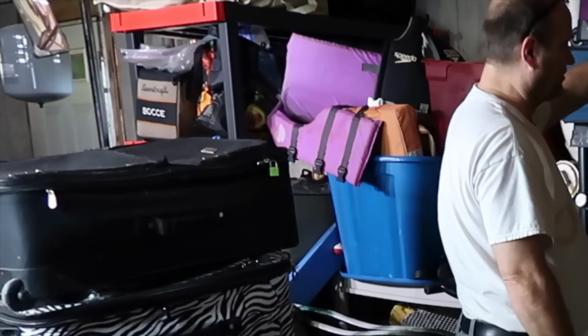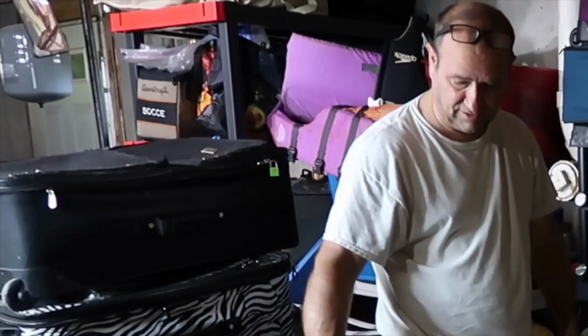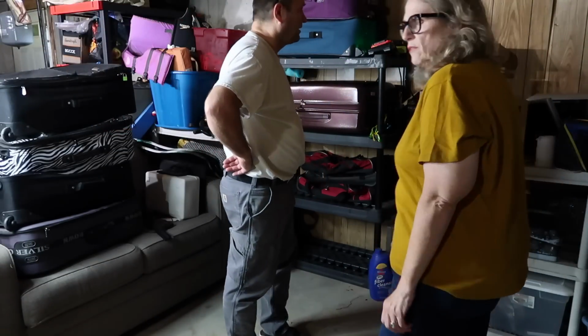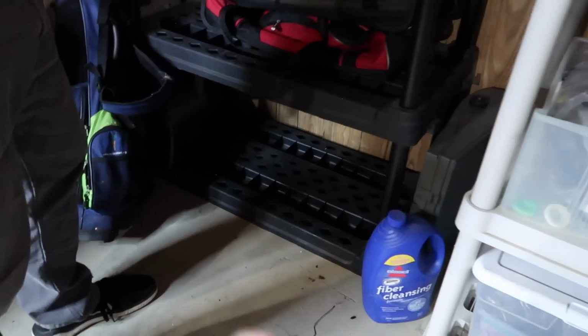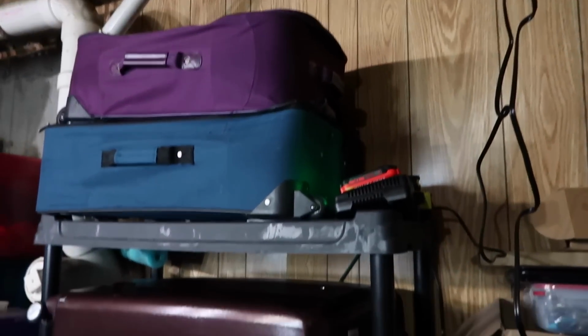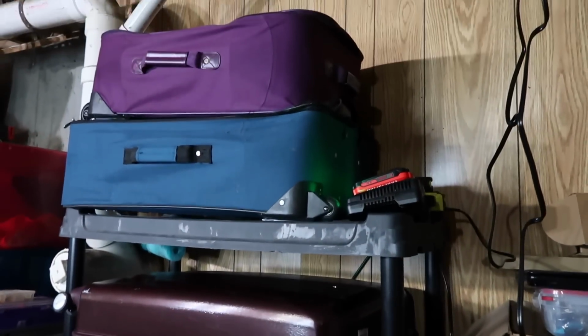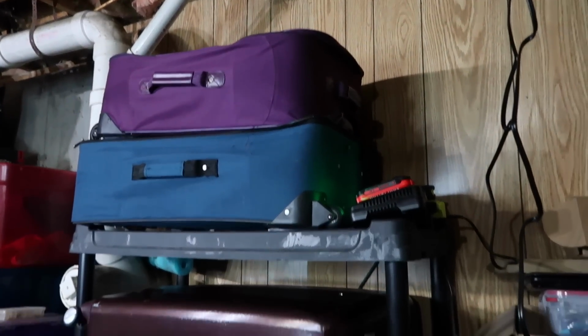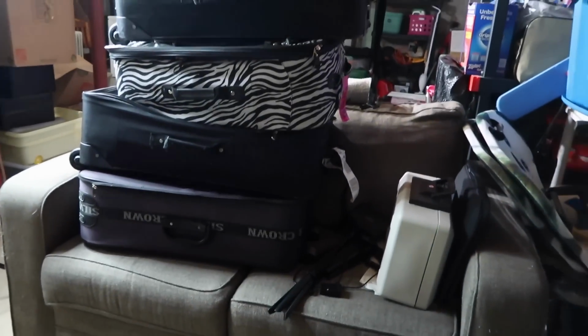Alright, so that leaves us with 3 of these and 3 of those. So we have 6 pieces of luggage. Alright. So now we have an empty shelf. Pack this up to get more room. Like one of these could go in here. Those are more like duffel bags, but they have wheels, and this is the good stuff right here. And I wouldn't think we'd be taking more than 3 because I can't afford it. $60 each. That's $180 right there. So these are ripped and going.